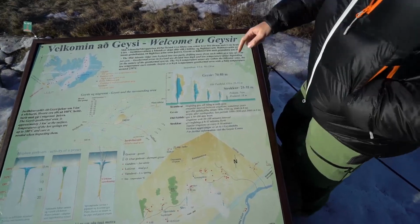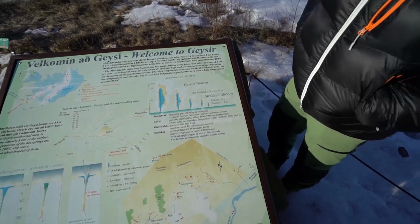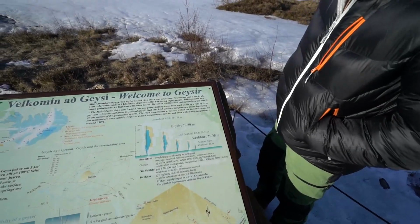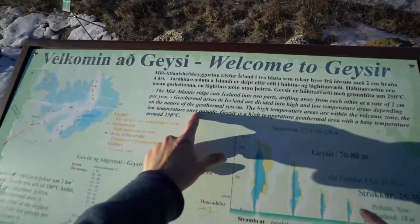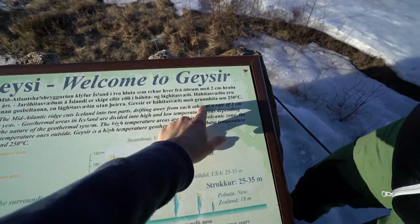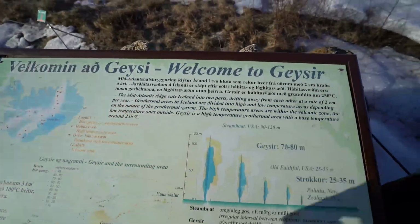It shows you all the different types of geysers and how high they go, and I don't necessarily know what kind of geysers we're dealing with here, but I'm assuming they're pretty legit. Oh, look, see? The Icelandic Ridge cuts it in two parts, moving away from each other 2 centimeters per year. I've been blessed to travel around a lot of areas of the country, not so much overseas, but a lot of areas in the US, and this is something that's truly amazing and unique. Don't exactly know what that is, but it looks awesome.